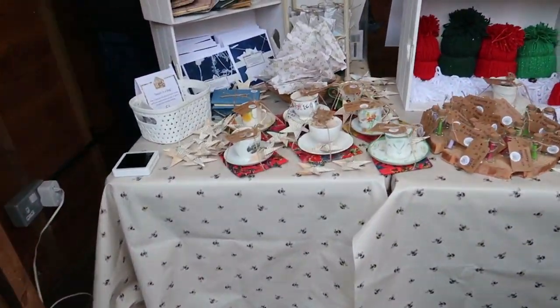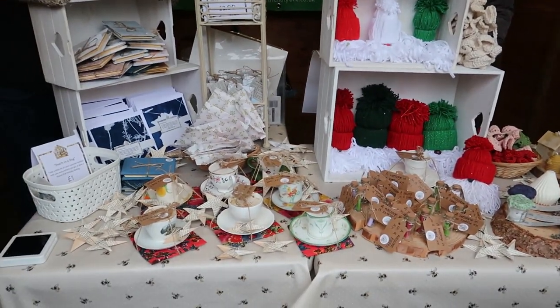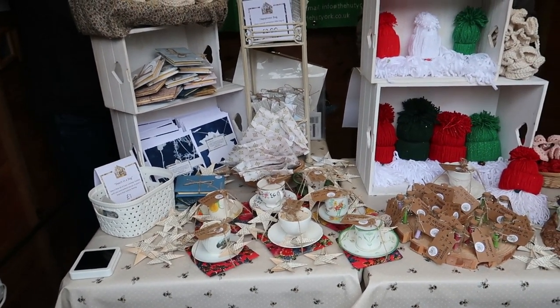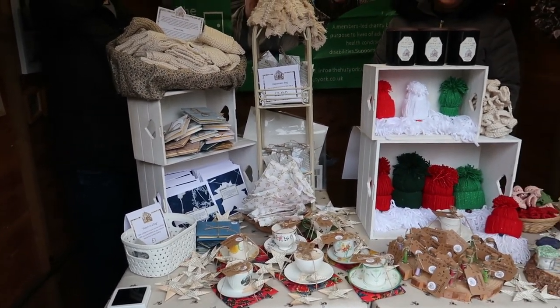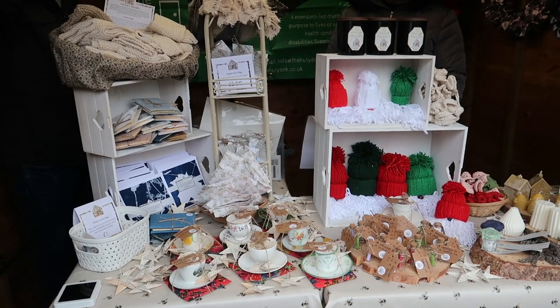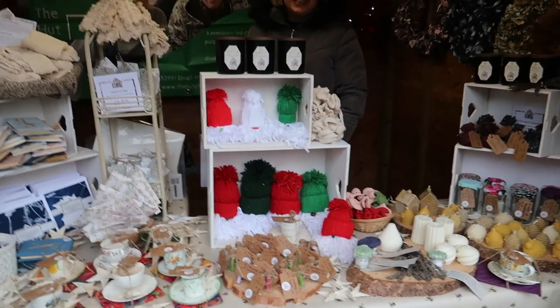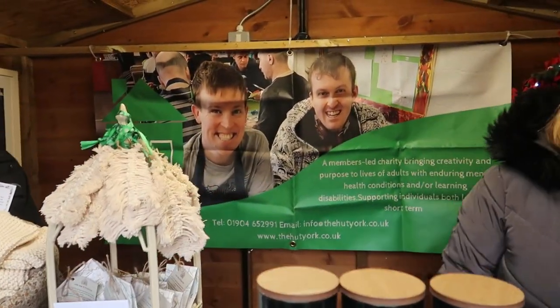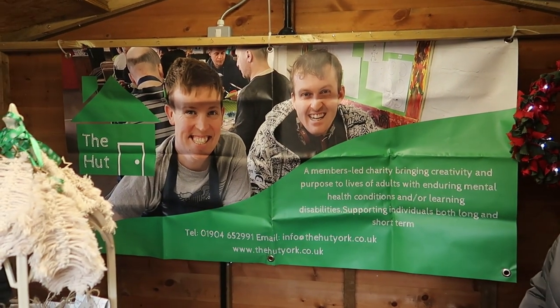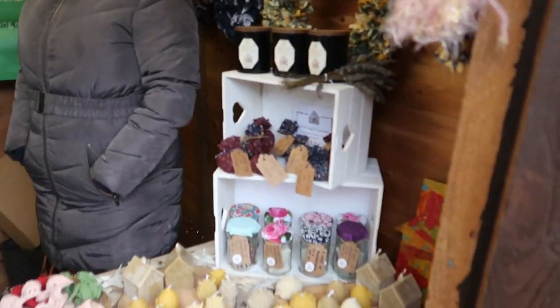Hello. Hi. So everything here is made by our members. Wow. We are based up in York by the hospital, the Hut York. And we are a members-led charity, and we specialise in people with mental health and learning disabilities. Right. Oh, brilliant. All this is part of our Hut Made enterprise, which is the shop. I'll take that then, and then people can see it. And I'll take your price list as well. It's amazing, isn't it?